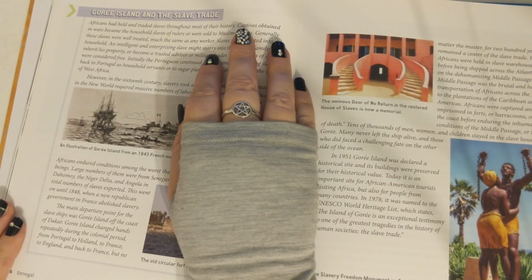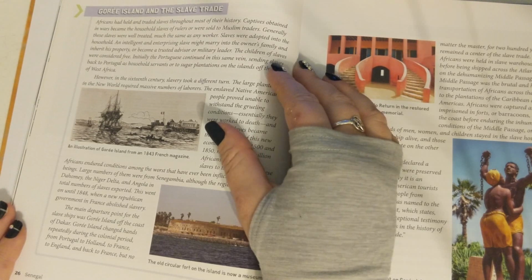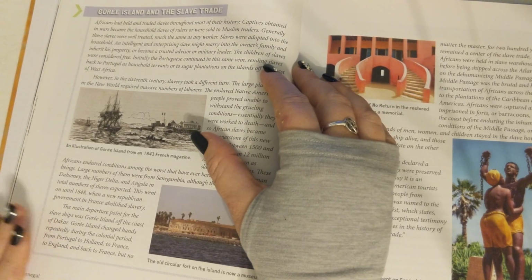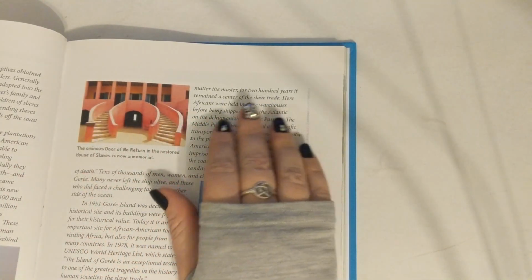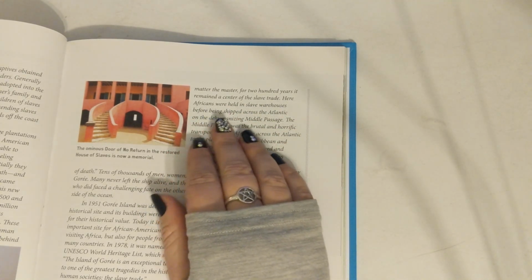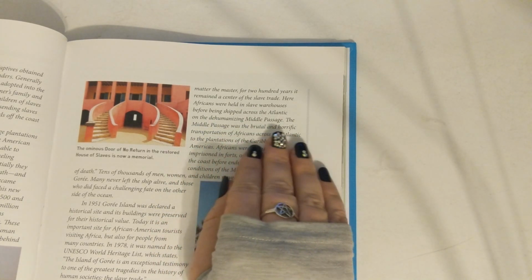The main departure point for the slave ships was Gorée Island off the coast of Dakar. Gorée Island changed hands repeatedly during the colonial period, from Portugal to Holland to France to England and back to France. But no matter the master, for 200 years it remained a center of the slave trade. Here Africans were held in slave warehouses before being shipped across the Atlantic on the dehumanizing Middle Passage.